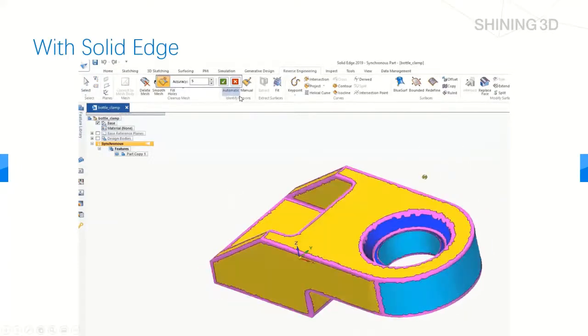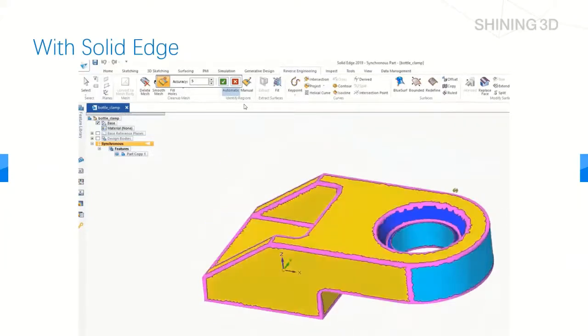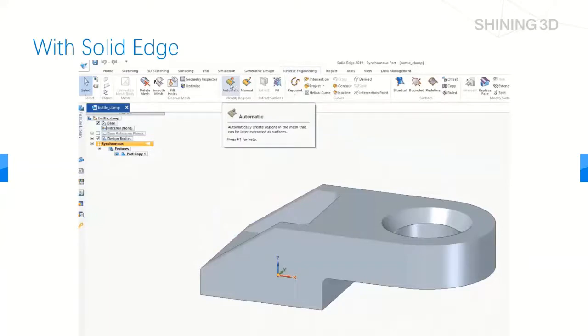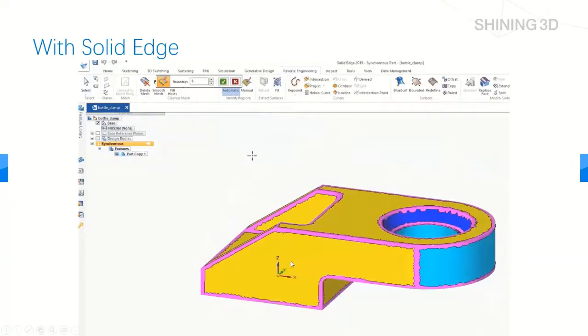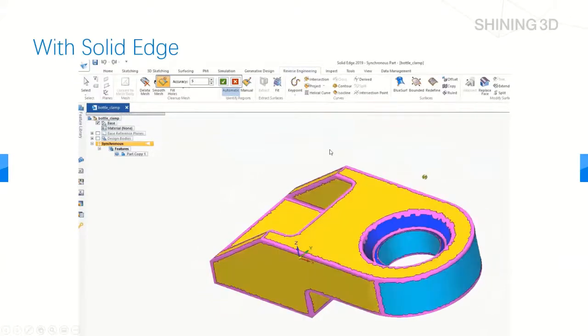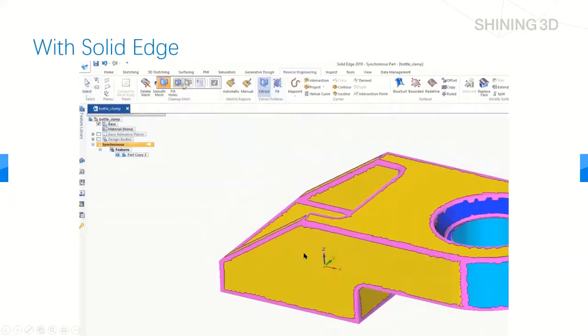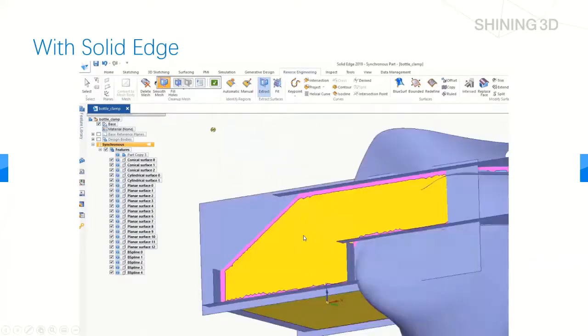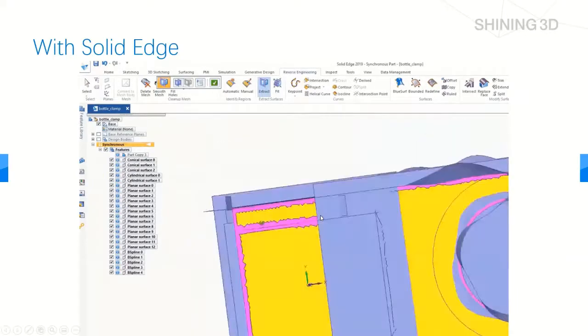We have this automatic region divide function, which the software will use to automatically detect different areas with different features. For example, all the planes will be recognized in yellow. After the features are recognized, you can use extract functions to fit different features onto it. Like you can see on the screen, all the planes are being fitted and placed.